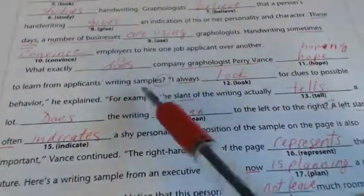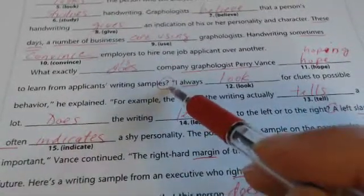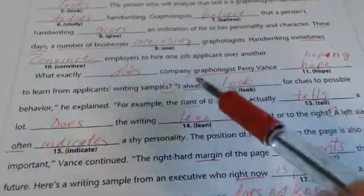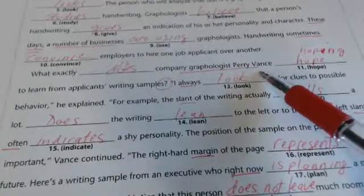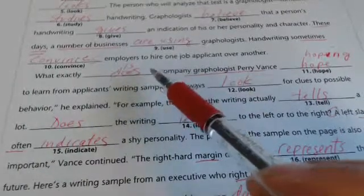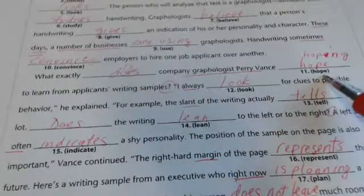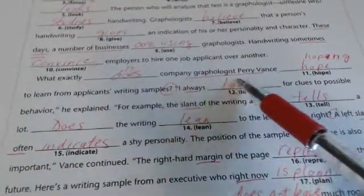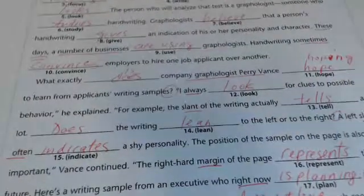Okay, so the next sentence says, what exactly, this is a question. So what exactly, I have to find my subject. My subject is graphologist Perry Vance. That's one person. So I need to use a singular here. So I can say, what exactly does company graphologist Perry Vance hope? Or I can say, what exactly is company graphologist Perry Vance hoping? They both work in this situation.